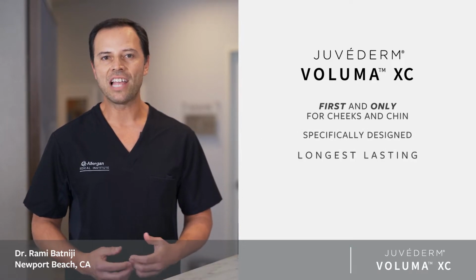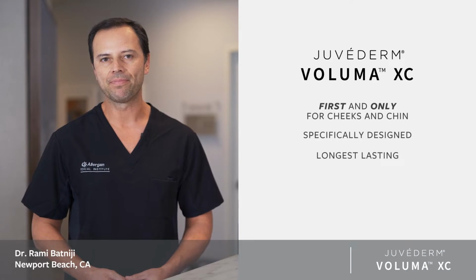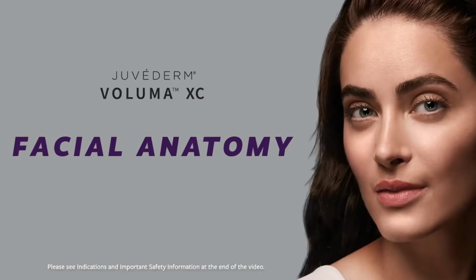It is the longest-lasting hyaluronic acid filler with proven duration up to 2 years in the cheeks and up to 1 year in the chin with optimal treatment. In each of the pivotal clinical studies, patients reported improved satisfaction with their cheeks and chin.